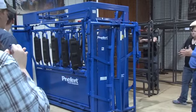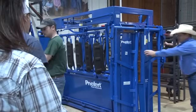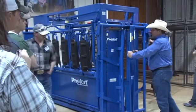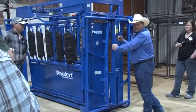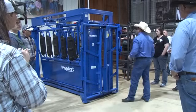It pretty much works the same way. It's got a little bigger frame to meet the bigger chute. These things right here, these are neck extenders, okay? And these do not come standard. You bolt these on after the fact, okay? We just put these on here to demonstrate that we had them, okay?